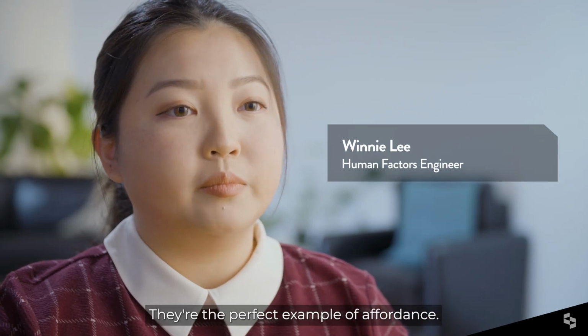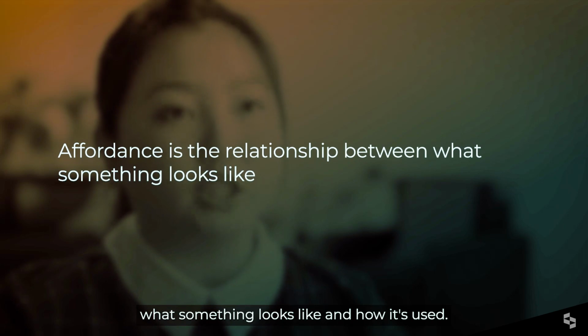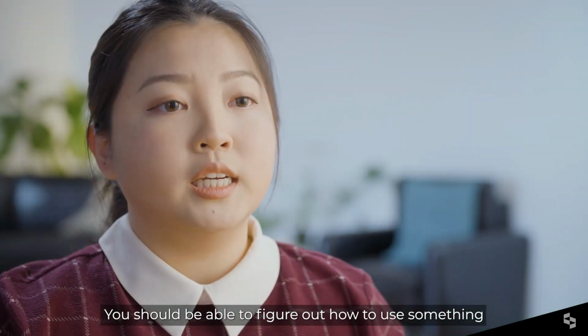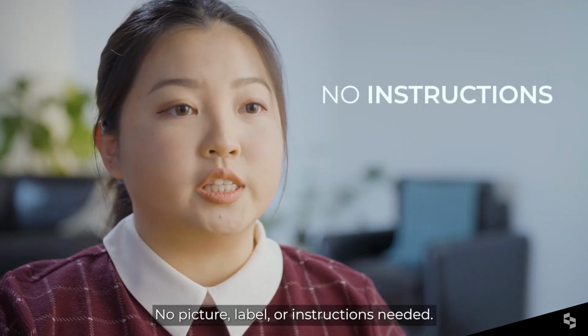They're the perfect example of affordance. Affordance is the relationship between what something looks like and how it's used. You should be able to figure out how to use something just by looking at it. No picture, label, or instructions needed.